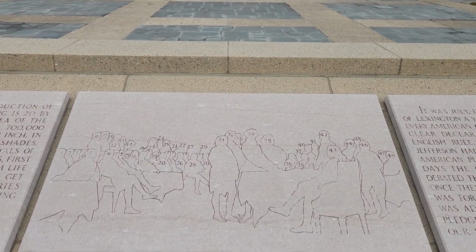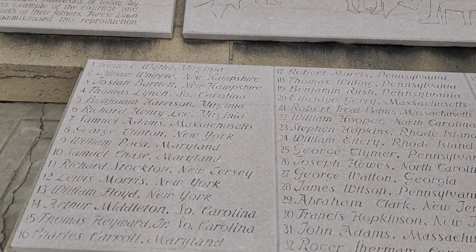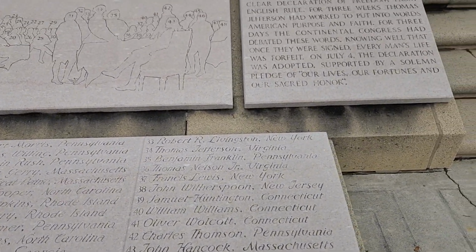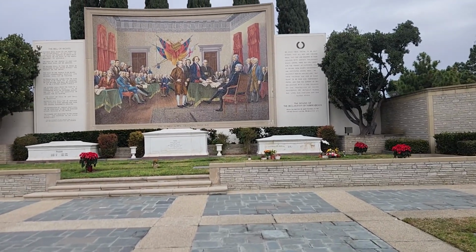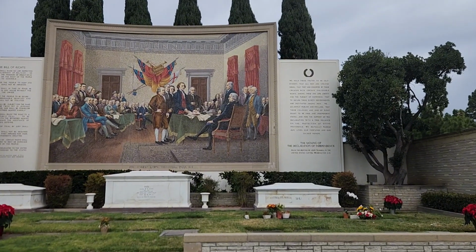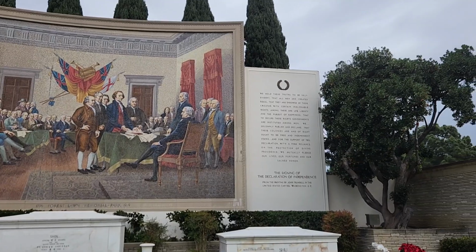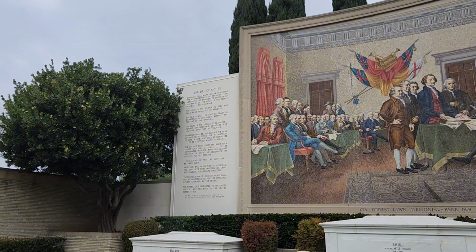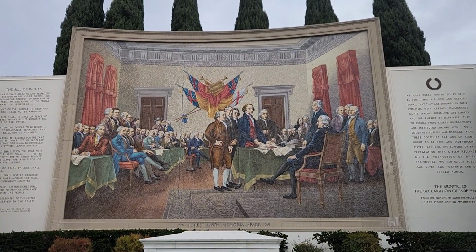Then you have this, who the people are, and then you can look down here and see exactly who they are. That's pretty interesting. I didn't know that the original artist actually traveled to meet all of the individuals so that he could get a likeness of them. So you've got a quote from the Declaration of Independence on that side, and then the Bill of Rights over here. That's an incredible piece of artwork.